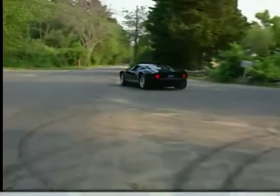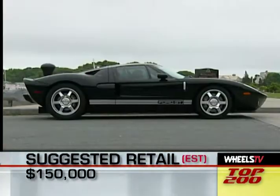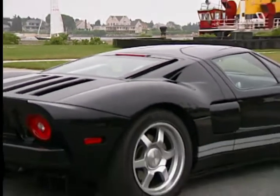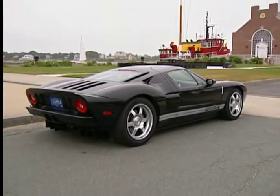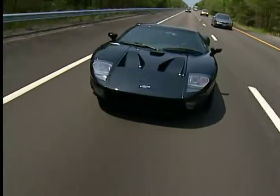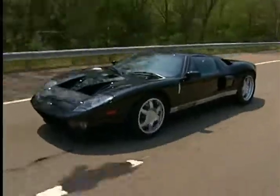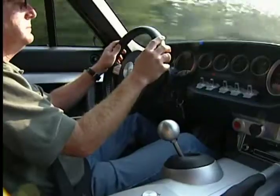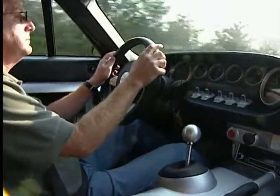Which leads to the Ford GT's sticker price, which is somewhere in the neighborhood of $150,000. We're vague because, as with any collector status new vehicle with a limited production run, most Ford dealers who are fortunate enough to get a GT in the first place will generally mark them up as much as another $50,000. Obviously, only the very well-to-do need apply.